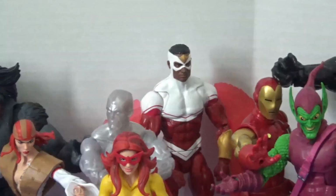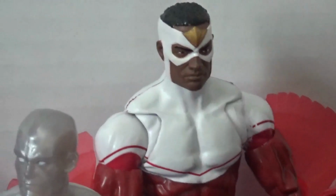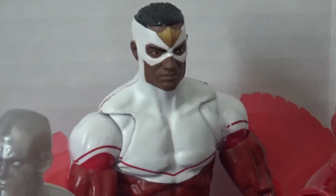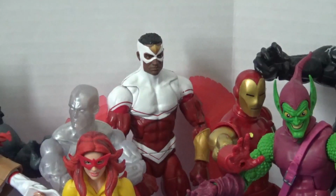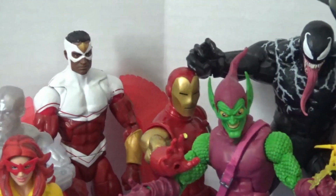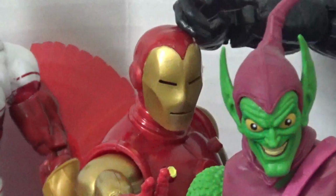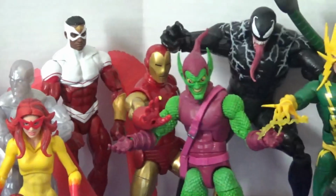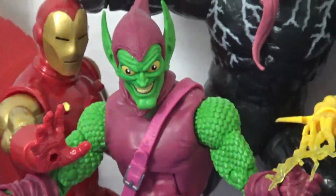And back here we have Falcon. I really like posing him. It's just sometimes when I have him displayed with my other figures, I want him to have the wings, but sometimes he kind of gets in the way, so most of the time I always have to have him in the back, just so his wings won't hinder other figures. Also have the 80th anniversary Iron Man over here, which I like a whole lot. One of my first Iron Men that I got. Also have the retro Green Goblin here, one of my favorite Spider-Man villains.